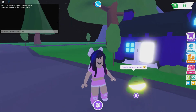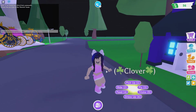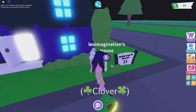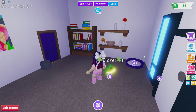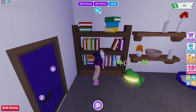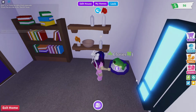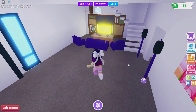Today we are playing some Adopt Me, and I'm going to show you my house in Adopt Me. I'm so excited. It is the family home, and let's go in. When you first walk in, there's these shelves with some random stuff on it, and then there's a bookshelf, a poster, and the trash bin, and my frog needs to sleep, Clover. So we can put them down.